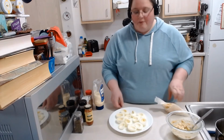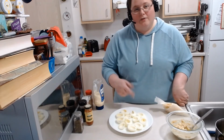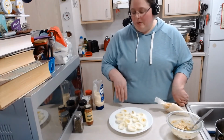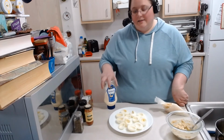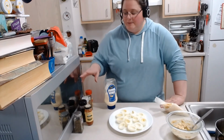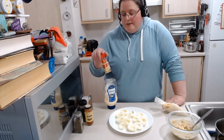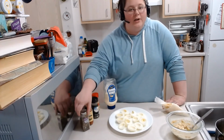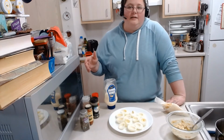So in a bowl, of course, we split all of our eggs in half and carefully scooped out the yellow yolk. Put it in a bowl. We added in some mayonnaise. We added in some salt and pepper, a little ground mustard, and I like to add in a little parsley and a little tarragon. You can add in, again, dill.